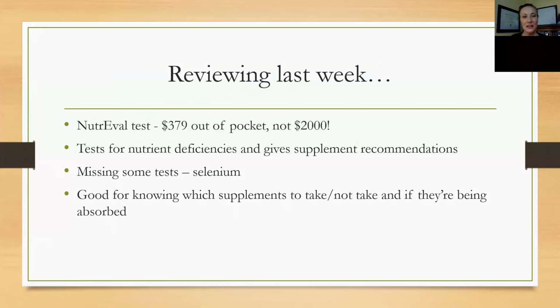I went over the NutriVal micronutrient test, and I made a mistake. I thought it was $2,000 out of pocket, but it's actually only $379 out of pocket. $2,000 is what Genova sends. Genova is the company that does the NutriVal test. That's what they bill to insurance if you want to go through your insurance company to get coverage for it. But if you want to avoid the hassle of going through insurance and they may not even cover any of it, then you just pay out of pocket and it's $379.